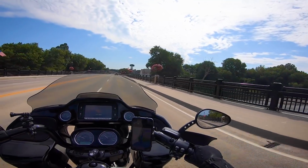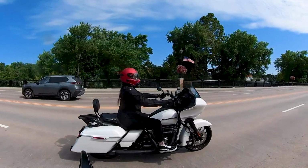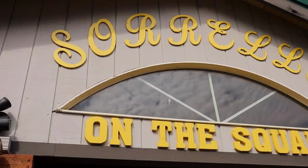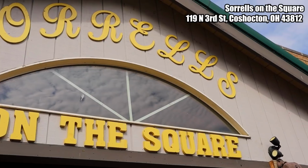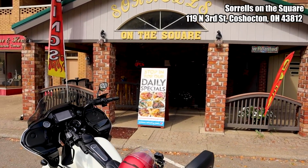We were greeted by the city with a gorgeous ride over the Muskingum River on a beautiful bridge lined with voluptuous flower arrangements. Our first stop on our journey took us to Sarrells on the Square, an adorably decorated bar and grill right in downtown Coshocton.